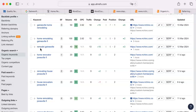And if Gainesville home remodeling was the number one search result, and then remodel Gainesville was number two, it's going to look for both of them because it doesn't know that remodeling and remodel are the same word essentially. It doesn't know singular and plural. It's just looking for things that it has discovered on websites.